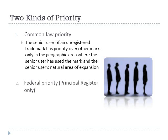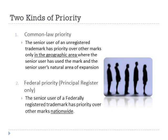Federal priority, and we're talking about the principal register, is much sweeter. It's nationwide. So if I've registered my trademark on the principal register, it doesn't matter that I haven't sold any products in Albuquerque. I still have priority there, as long as I filed my federal registration before that other person got common law rights.